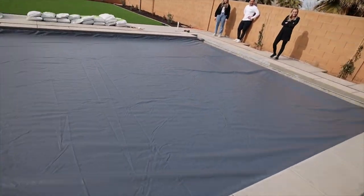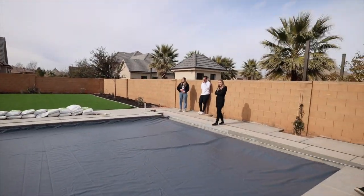Oh, look how good it looks. We're so excited. Now, here's the thing. I do have some questions about the pool cover. This isn't just any ordinary pool cover. There's some things about it. So we're gonna walk through the pool cover. We're gonna talk about the safety features and everything about it that makes this pool cover incredible.